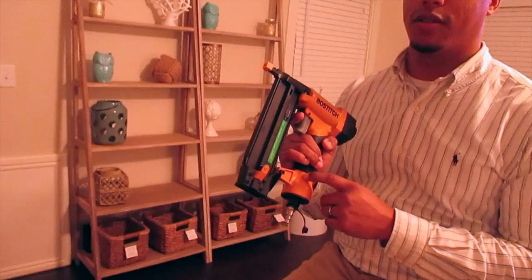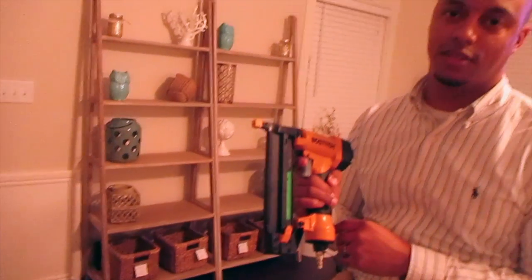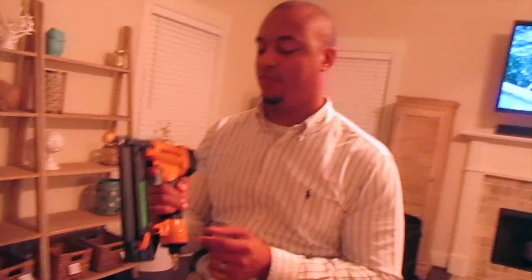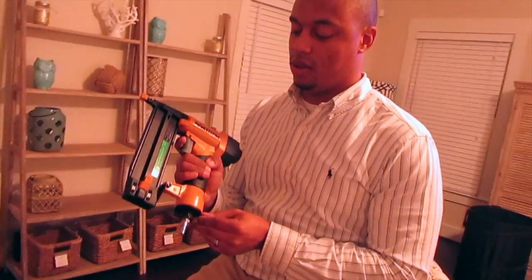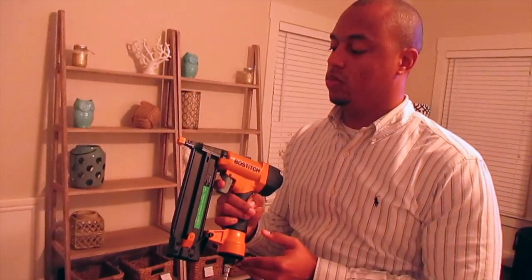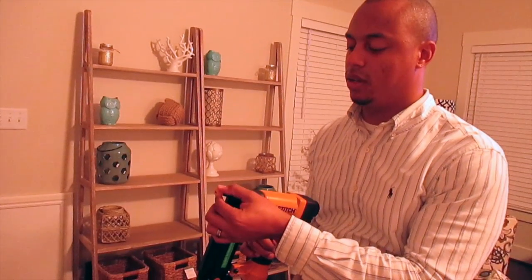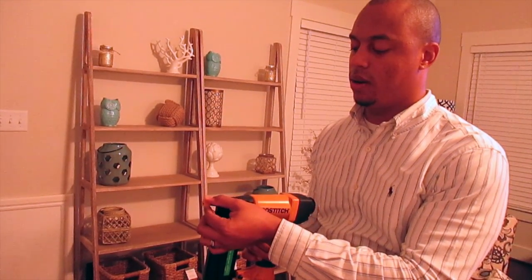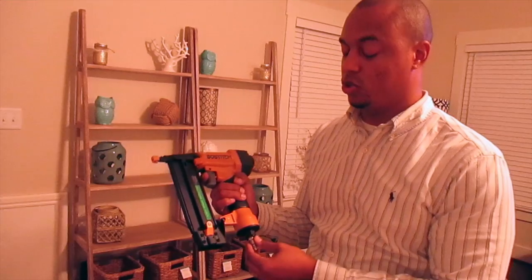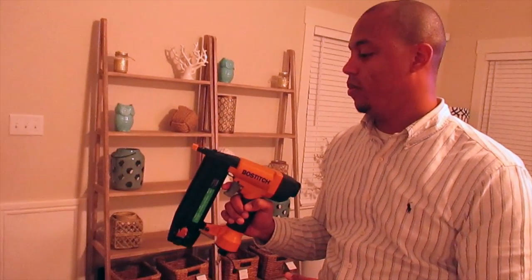So, the nails are already in here. Just listen. Just give me a second. Nails are already in here. It won't trigger unless this right here is pushed in. And then it won't trigger because there's no pressure in it. It's not hooked up.